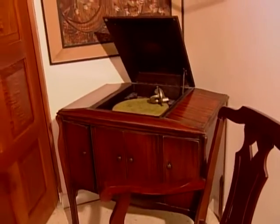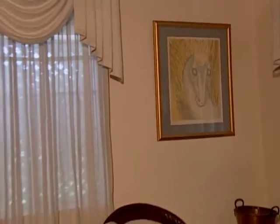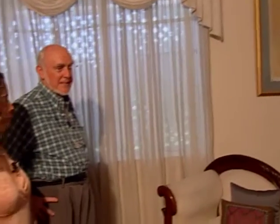Yes. So we move forward into your living area. So we're in your living room, and you have so many different pieces in here, so take it away.